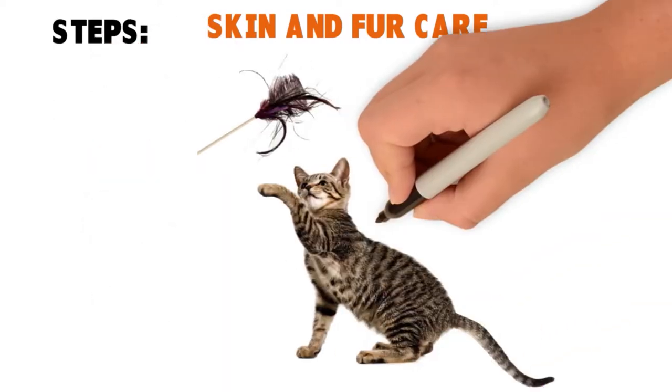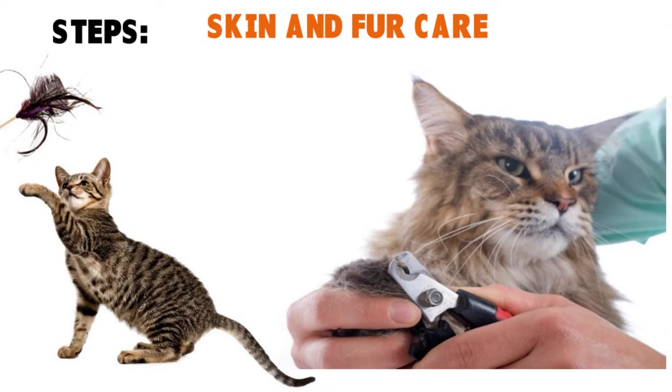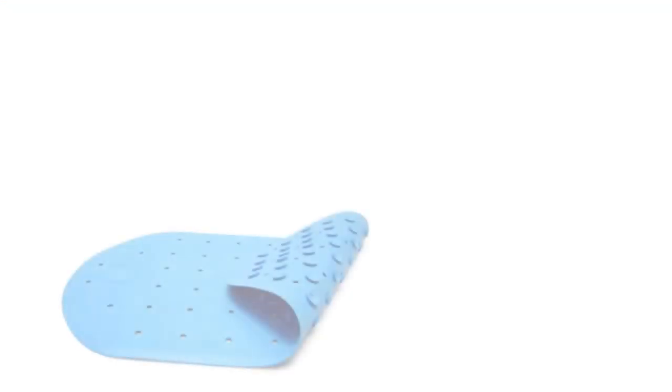So you want to schedule baths when your cat is at her most mellow. A play session with a cat dancer or other toy of choice can help tire out even the friskiest of felines. For your own protection, I recommend trimming Fluffy's claws before bathing. Give your cat a good brushing to remove any loose hair and mats. Gently place some cotton in her ears to keep the water out.